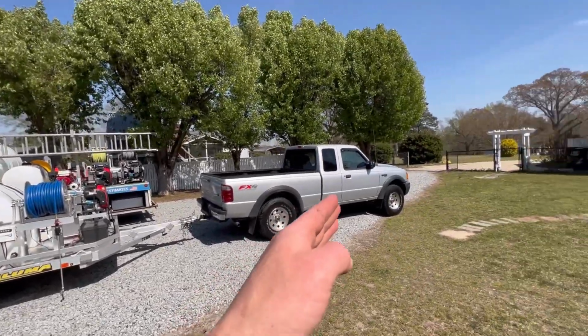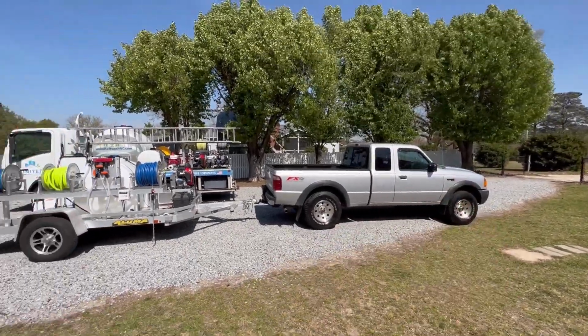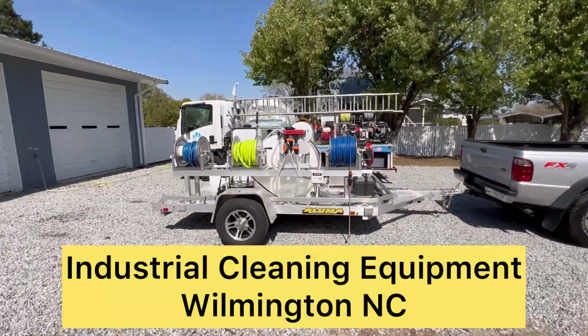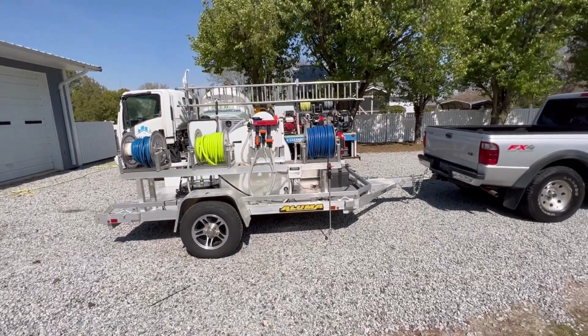Because this isn't a big V8 work truck, you know, it's a V6 4-liter, I wanted a trailer that was very light. So Industrial Cleaning Equipment did an outstanding job. They knocked this build out in about 2 weeks. So big shout out to them.